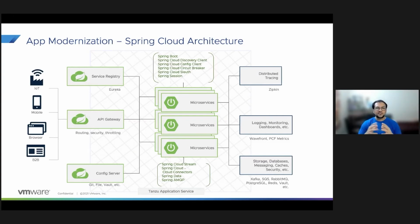And all these services developed using Spring are deployed on the Tanzu application service platform. Tanzu application service helped our developers focus on developing features faster than worrying about setting up the runtime or worry about the infrastructure.